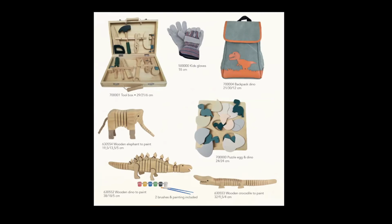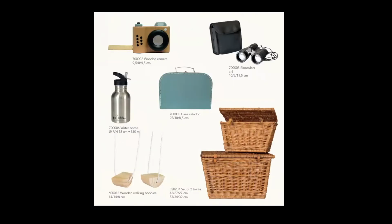And while he's on his explorations, you can see again that we have the jointed animals, which can be painted but look great natural. And there's a new puzzle where you have the shape sorters, where you start with the dinosaur eggs and find the little dinosaurs inside, which is very cute. On this page, you'll see, obviously, while Jack's on his exploration, he's got a water bottle, a carry case, he can take his own camera with him, and of course have his binoculars.